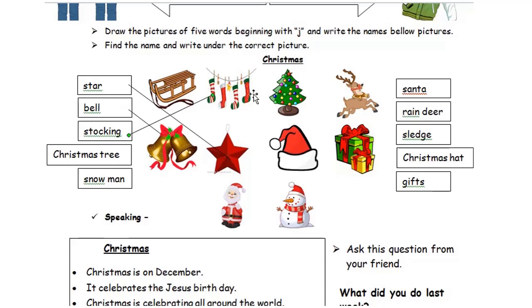Stocking. Christmas stockings. These are the Christmas stockings. Next one, Christmas tree. What is this? Christmas tree. Can you find me the Christmas tree? Here. Let's match it. We are going to match it. Christmas tree. Good.